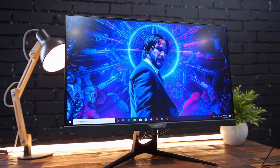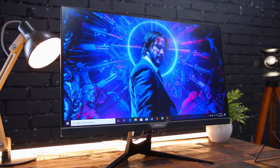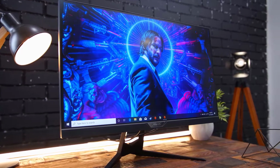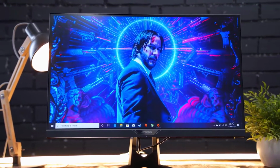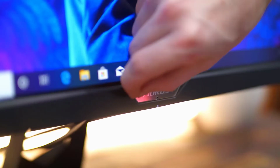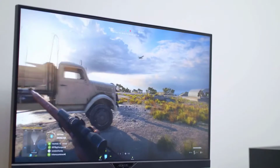But number 3 is the Aorus FI127QP. A nice 27-inch 2560 by 1440 IPS display with a 1 millisecond response time. Native, it's a 165Hz refresh rate with Adaptive Sync for your AMD and NVIDIA GPUs. We have a 100% color rating for the sRGB color spectrum with 10-bit color as well, which is noteworthy because most monitors out there are only 8-bit color depth.